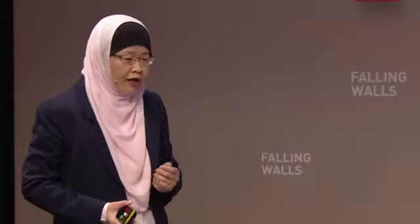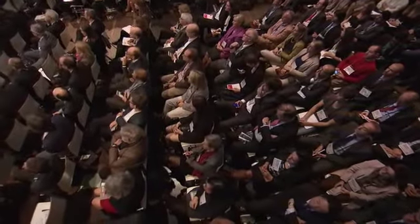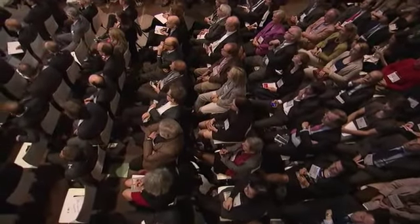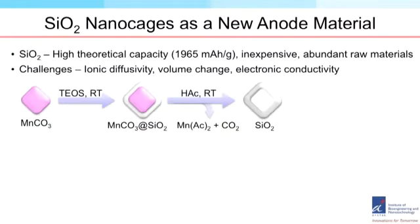Now, the challenge, however, is that a lot of these materials have fairly low ionic diffusivity. Also, they suffer from volume change when the lithium moves in and out of the structure of the material. To prevent these two problems, we basically want to make use of nanomaterials. Nanomaterial basically has a much shorter diffusion length and will lead to less, hopefully, volume change in the material. Now, to have better electronic conductivity, we are going to make use of a nanocomposite.